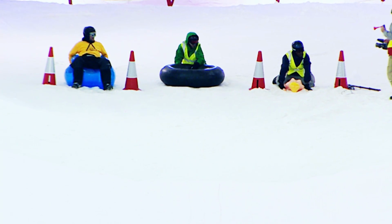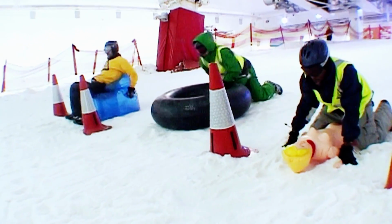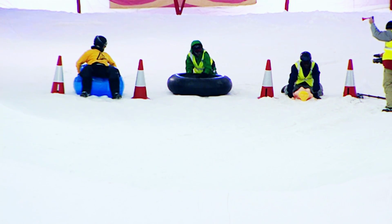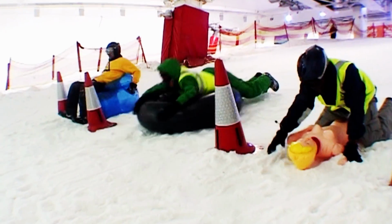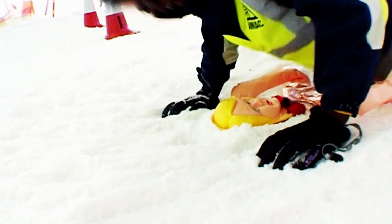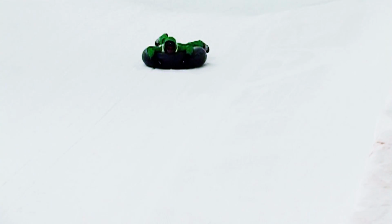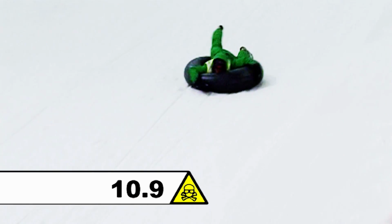So, last up, a large inflatable armchair, the inner tube from a lorry tyre, and a blow-up girl. On your rubber, get set, go! And well, that's it for the girl. Her chances vanish with an undignified pop. But the tyre's off like a rocket, and while the armchair suffers a spectacular fall, the inner tube keeps going.